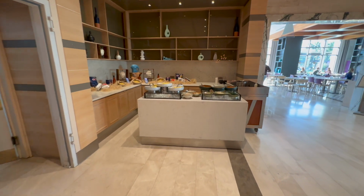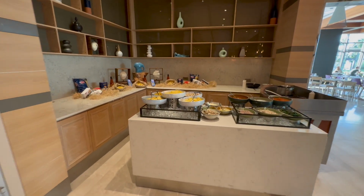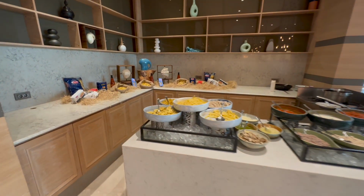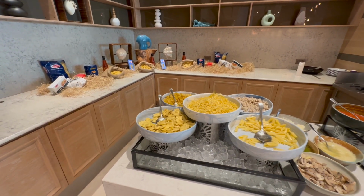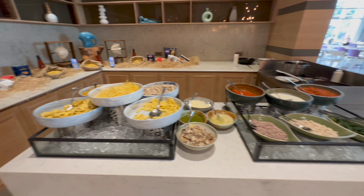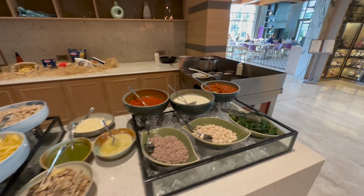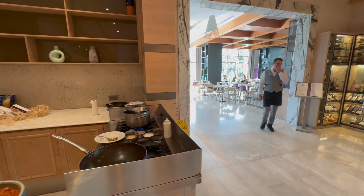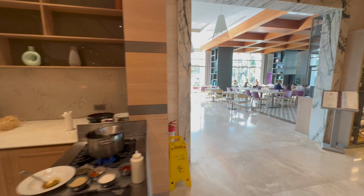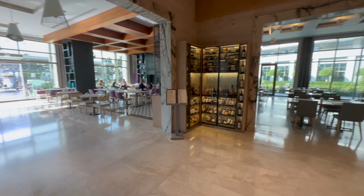Over here you've got your pasta station. So just, oh, somebody's having a smashing time. So just pick what type of pasta you want, what you want adding to it, and then they freshly cook it for you. Add anything with it. They don't like chili, I've noticed.